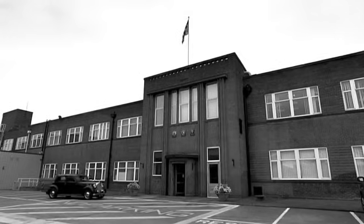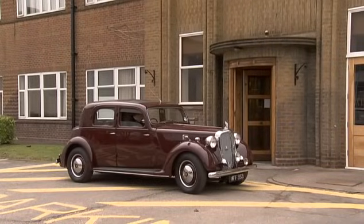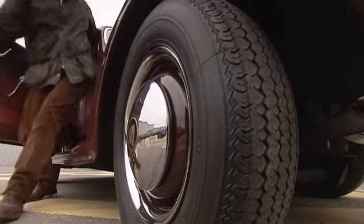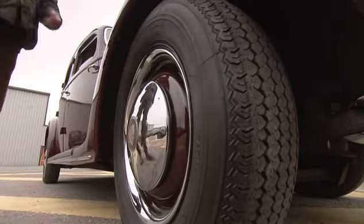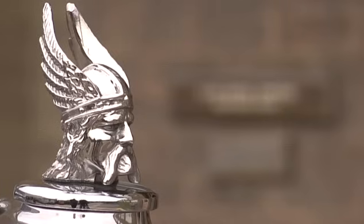This is Block 1 of what was then Rover's Solihull factory, where the Wilkes brothers had their offices. I'm here to ask Land Rover historian Roger Craythorne just how easy it was for them to persuade the board.